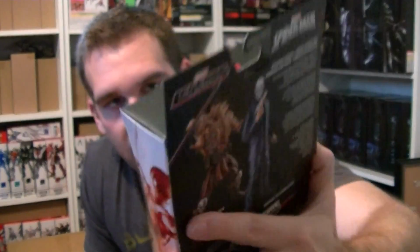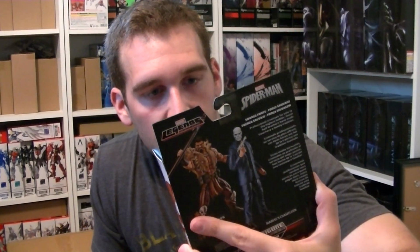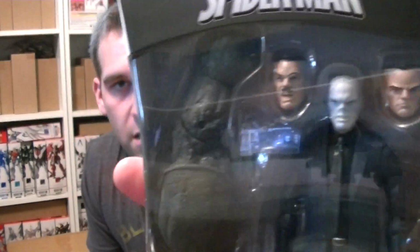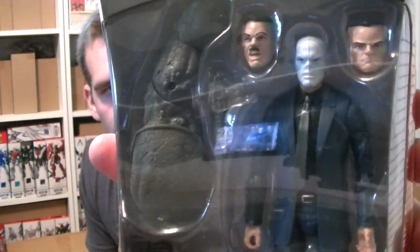And here we have Chameleon. That's not Chameleon. Is it Chameleon? Yeah, it's Chameleon. It's not the classic Chameleon look I'm familiar with, but that's Chameleon. Comes with, what is that? What head is that? J. Jonah Jameson and Tombstone? I don't remember their names. The more obscure characters, I mean I know Jameson, but the more obscure characters are not my thing most of the time. You guys know that.